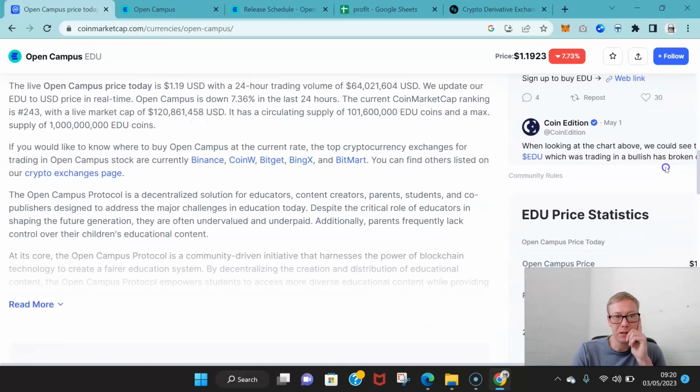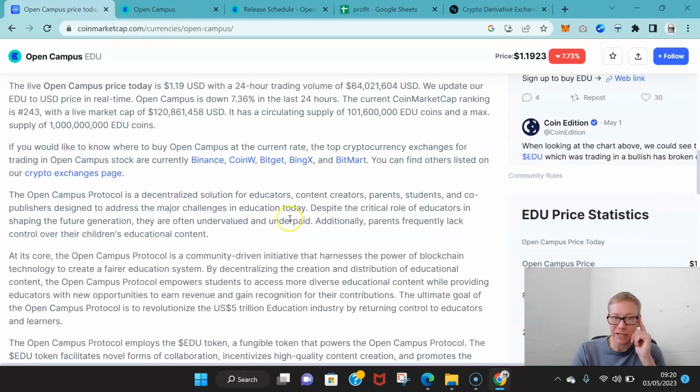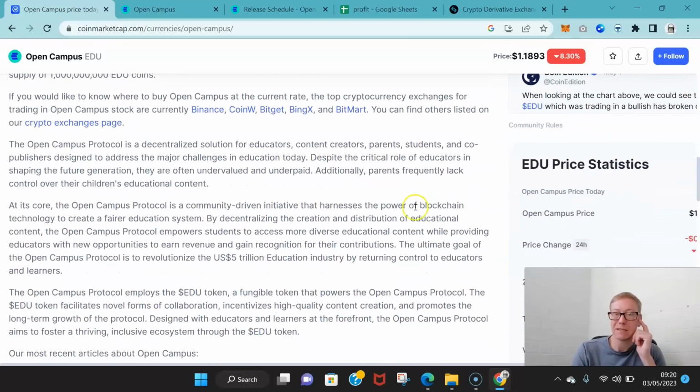So, Open Campus is a decentralized solution for educators, content creators, parents, students, and co-publishers. It's designed to address the biggest challenges in education right now. And despite the critical role of educators in shaping the future, the children right now, they're undervalued, they're underpaid. And I can attest to that.